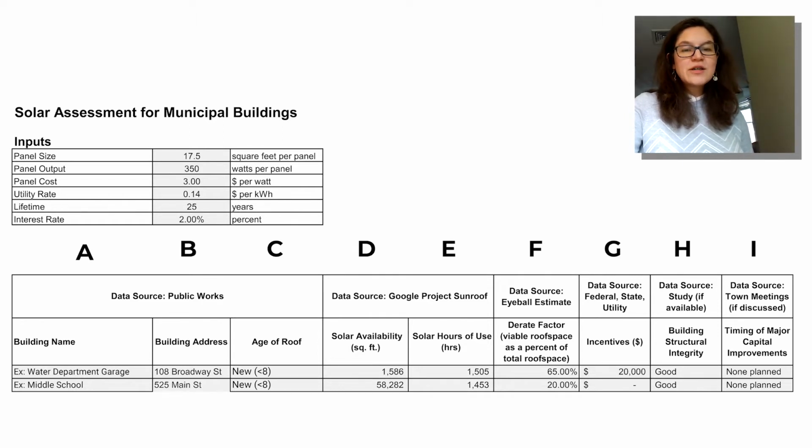And this is really for edges, so the tool really does assume that you run the solar up to the very, very edge of each building, and that's not necessarily the case. And so you see here we used a derate factor of about 65% for our water department building. And you can see for the middle school, when we eyeball it, because of the amount of equipment on the roof, you'd want to use a bigger derate factor, potentially saying that 20% of that original estimate might be good for solar on that particular roof.